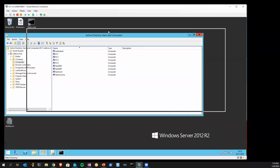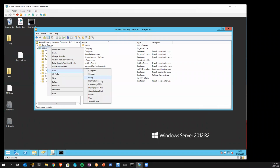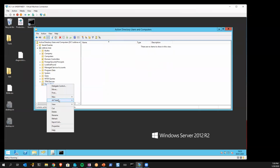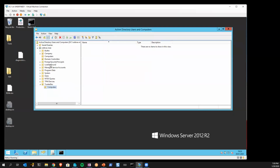So first, in Active Directory Users and Computers, we want to create an organizational unit that we will use as a base for this entire walkthrough. So I'll just quickly create an organizational unit. Let's call that trusted sec. And then we can create a sub-organizational unit called computers. And I will just move PC2, that's the PC we are working against in this exercise, down to this organizational unit.